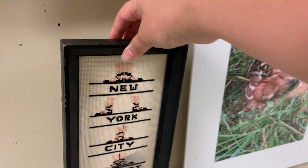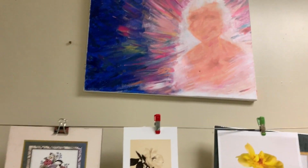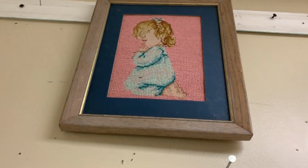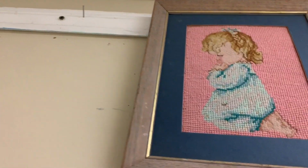This here, I set it down. I had limited space. I couldn't bring it, but it was really neat to walk down the hallway and see all of the different art pieces. And I didn't even get all of it filmed. There were so many people. I got what I could. Here is a needlepoint piece, and the face is stitched in petit point.